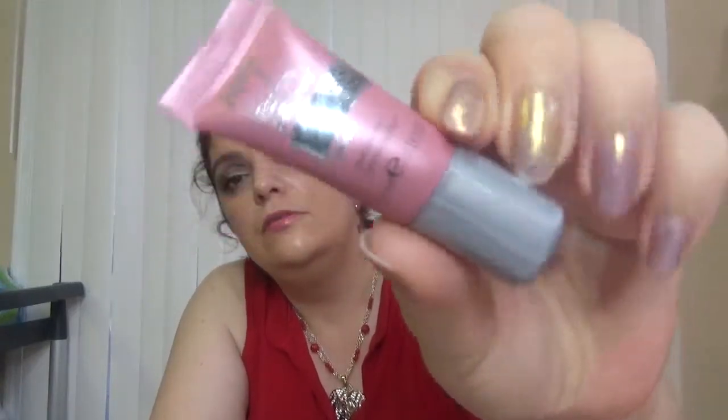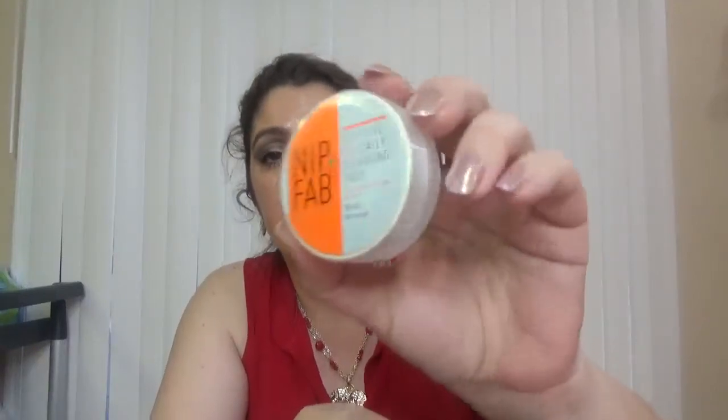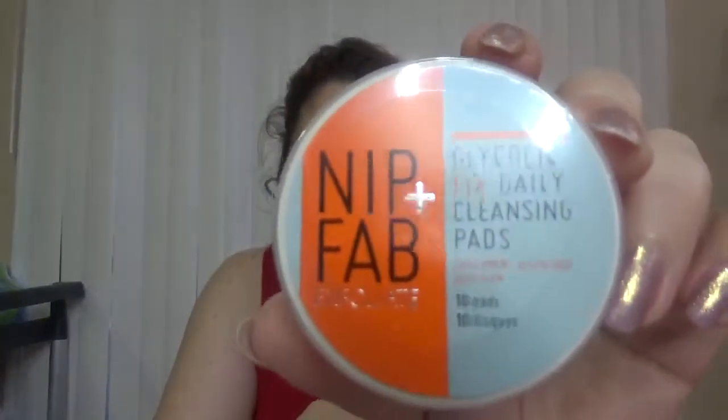Then we have in here Number 7 Restore and Renew Face and Neck Serum. Is this one. And the last product in here, we have this Nip and Fab Exfoliate Glycolic Fix Daily Cleansing Pads, and in this one we have 10 of them. So this is all in this box. All these 6 products are $9.99. Let me know what you think about them, if it's worth it or not.